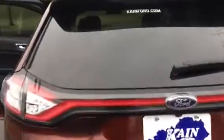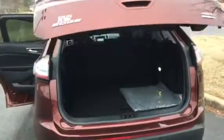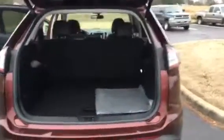But now I have this smart key and I can walk up. I've got luggage. I kick underneath the bumper and looky there, the tailgate opens up. That's a hand-free activated tailgate.